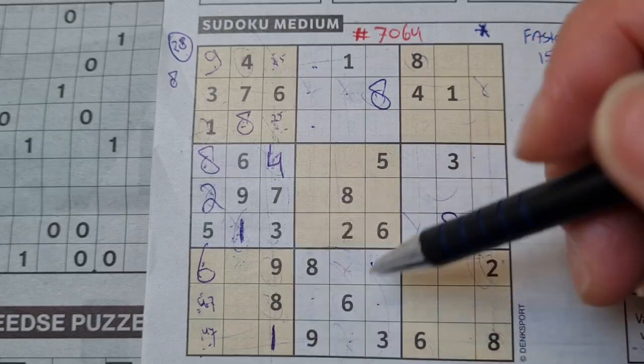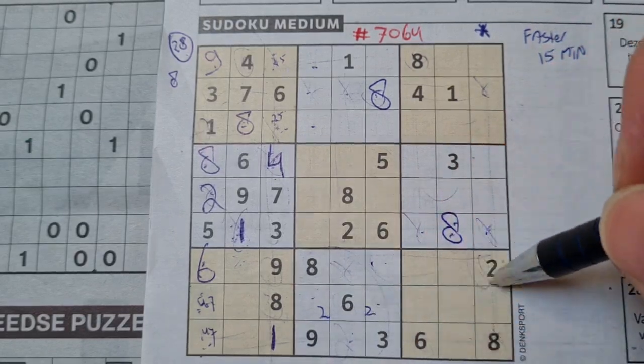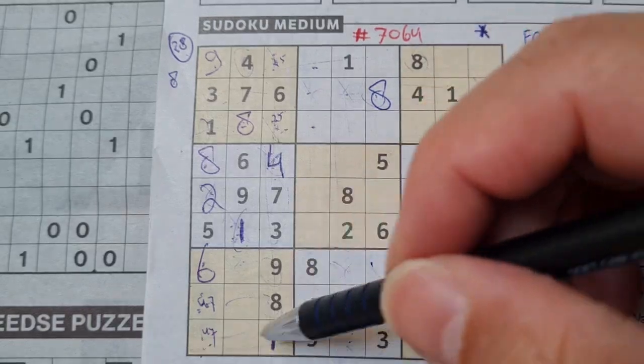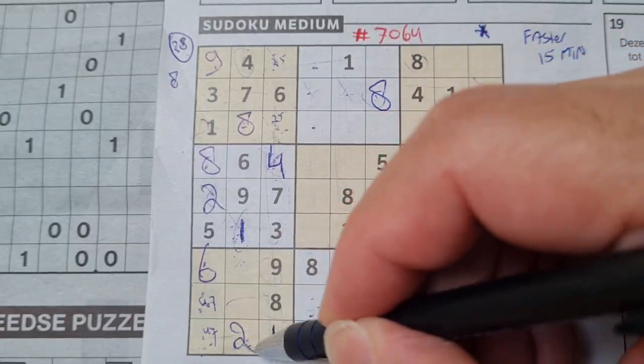So the two in this big square could be here, could be there. Two in this row, two in one of those two boxes in the row below. So in the last row, the only place left for the two should be there.